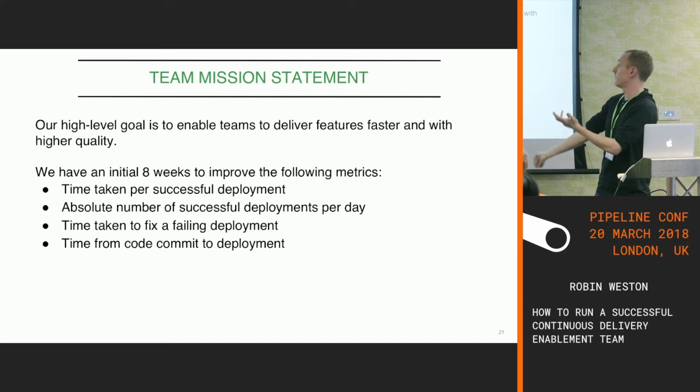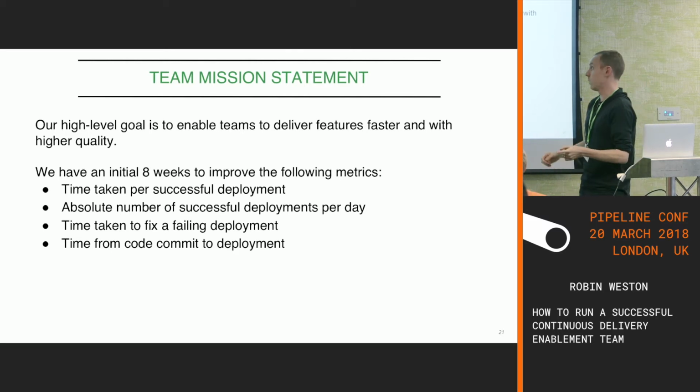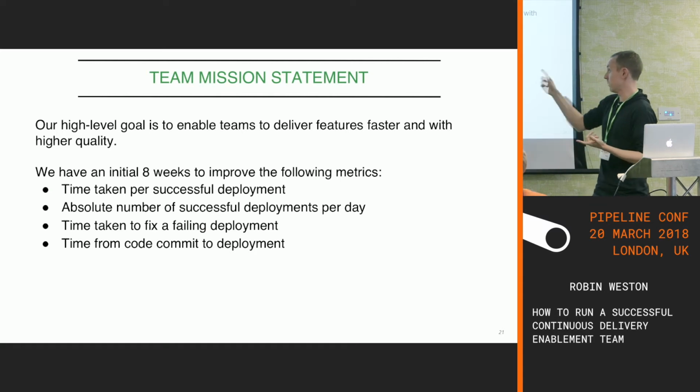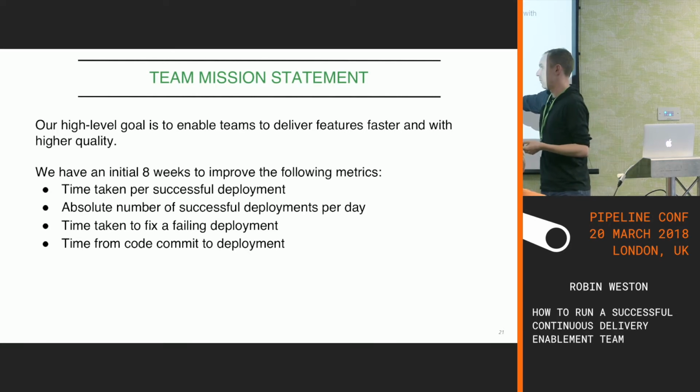Our high-level goal is to enable teams to deliver features faster and with higher quality. Who wouldn't want that? And importantly, we wanted to put ourselves on the hook for some metrics. We wanted to make it measurable that we were having an impact. So we have an initial 8 weeks to improve the following metrics. So we were measuring ourselves based on time taken per successful deployment, absolute number of successful deployments per day, time taken to fix a failing deployment, which is kind of mean time to recovery, and time from code commit to deployment. So that's kind of cycle time.